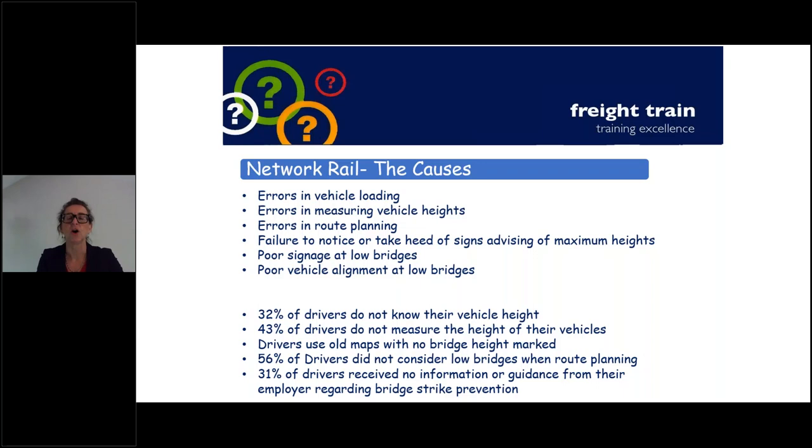Failure to take heed of signs. Is this in fact local councils that aren't making signs as visible, or are they obscured by overhanging branches and trees? And the poor signage at bridges, do Network Rail play a part as well? And poor vehicle alignment, are we actually assessing drivers when we employ them, and are we carrying out ongoing assessments? So when we look at these statistics, are companies in fact to blame as well as drivers in not giving the instruction to carry out the heights of their vehicle in measuring? And if drivers don't even consider the height of their vehicle, is that the company to blame for not being part of the process when they're starting their journey at the beginning of the day?